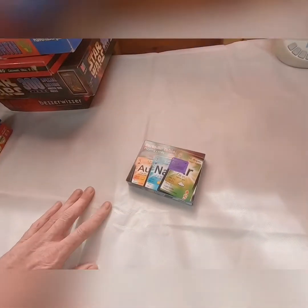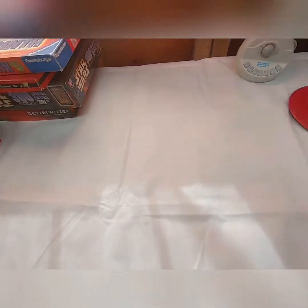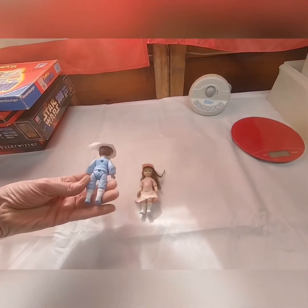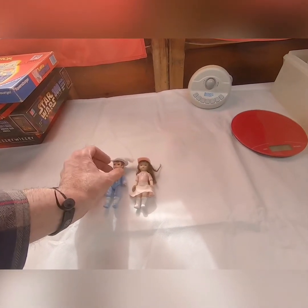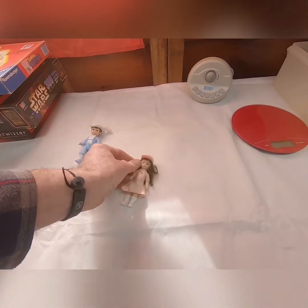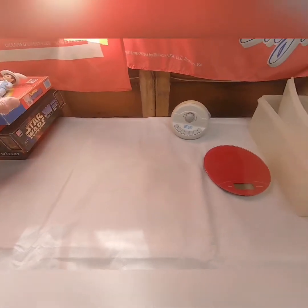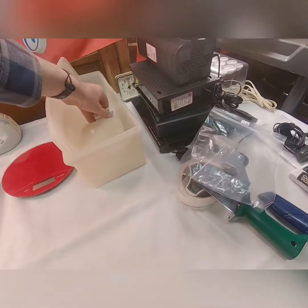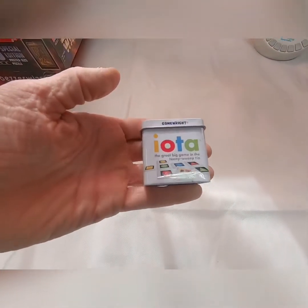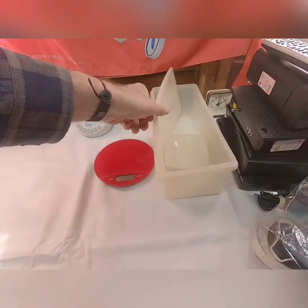Next, I grabbed these periodic table playing cards. They were $1.99. They just look kind of cool. Might keep those. Found these two little figures. I believe they're McDonald's, is what it said. This is someone from Cinderella, I believe. And this is a little girl baseball player. I forgot what the names of them were. I'll look them up again. Also got this IOTA, great big game in a teeny weeny tin. They seem to sell for like $10 to $12, I believe.